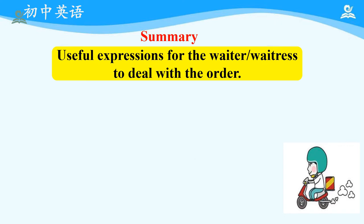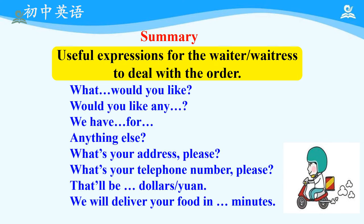And here are some useful expressions for the waiter or waitress to deal with the order. Read after me. What would you like? Would you like any? We have. Anything else? What's your address, please? What's your telephone number, please? That'll be dollars or yuan. We will deliver your food in, for example, about 30 minutes.